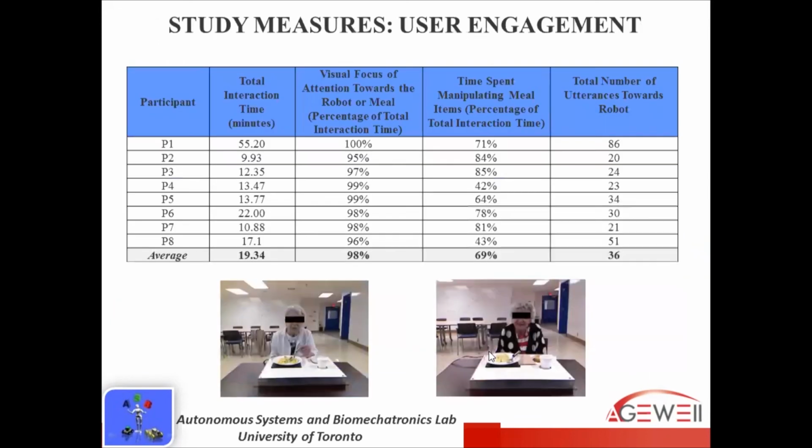So then we wanted to measure a few different things. Again, we wanted to look at engagement and compliance. What we were looking at was how long each individual interacted with the robot. What were they looking at? Were they looking towards the robot, the meal? How much time did they spend eating the meal? And did they say anything to the robot during the interaction?